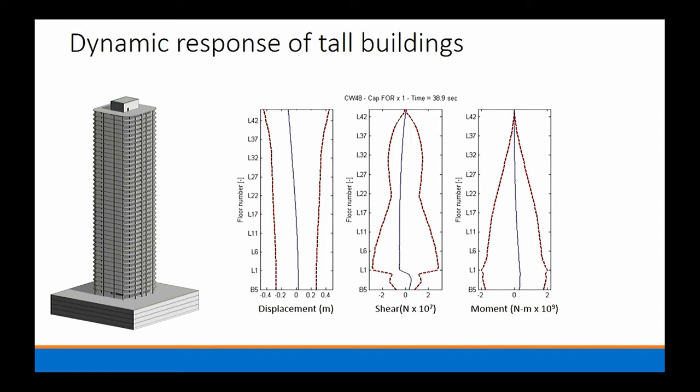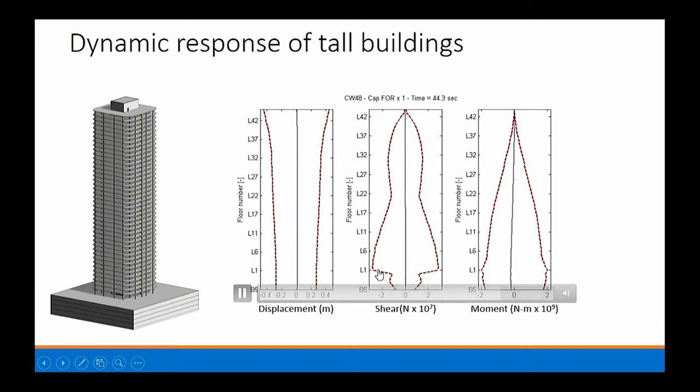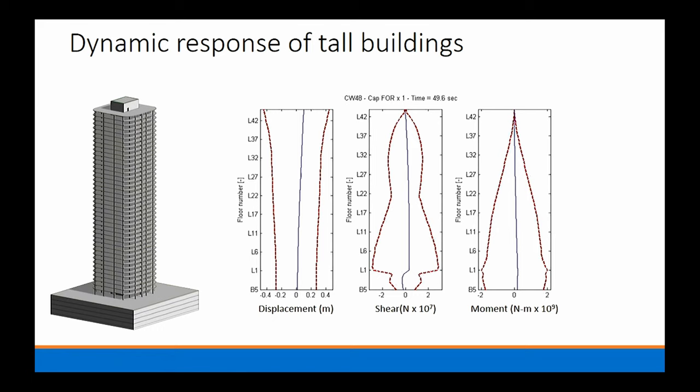What's going on down right at this level here? Well, that's the transfer level, where the tower comes down and enters into subterranean levels, and that's where the reaction forces, the joint of the building, so to speak, is. And so you get those big reverse shears. So you need different procedures for the design of these kinds of buildings.